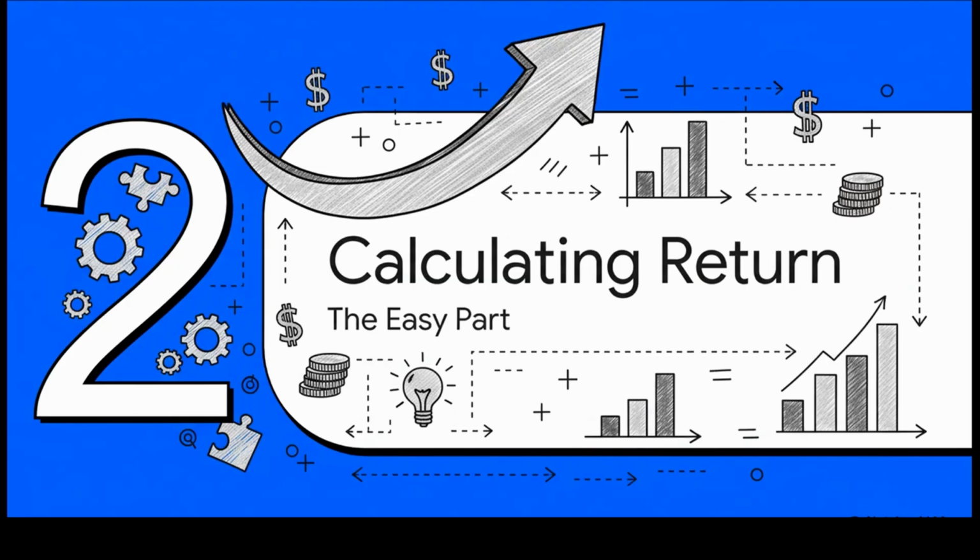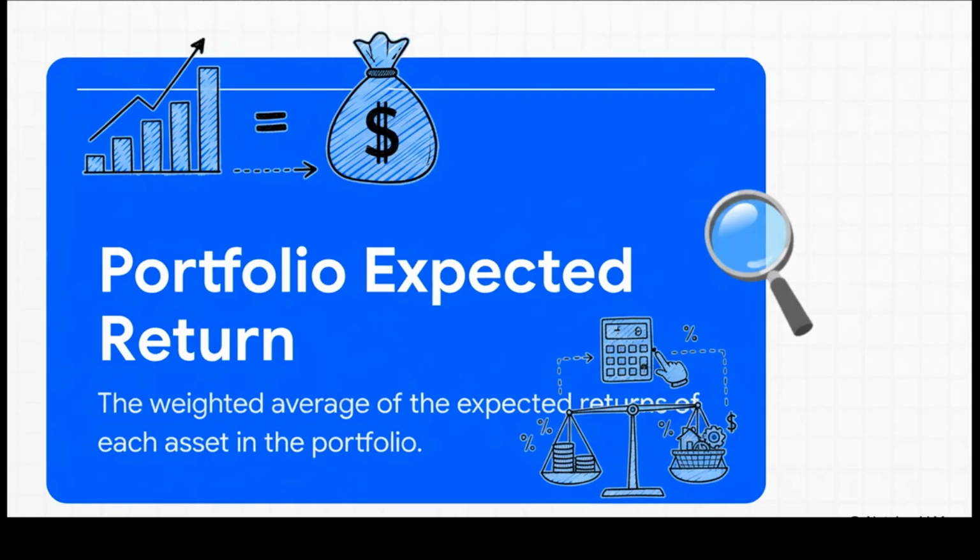So let's start with the fun part, right? Figuring out your potential return. Now, you might be thinking this involves some crazy, complex financial math, but honestly, it's the most straightforward piece of this entire puzzle. See, the expected return of your whole portfolio is just the weighted average of the returns of every single thing in it. All that really means is you take the expected return for each stock, you multiply it by how much of your portfolio it takes up, and then you just add them all together.